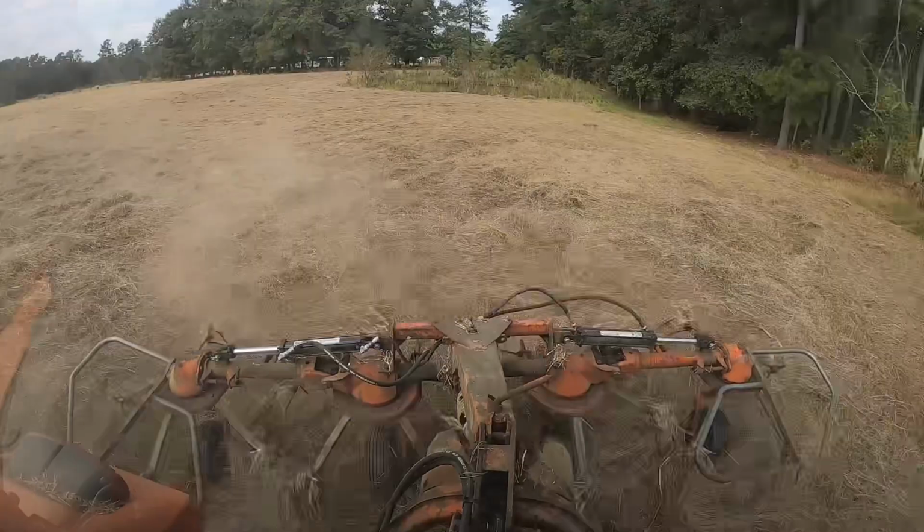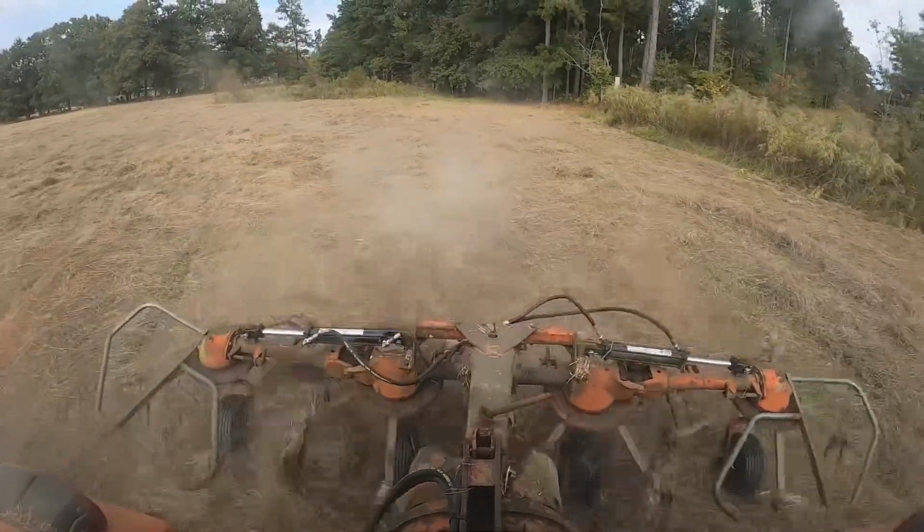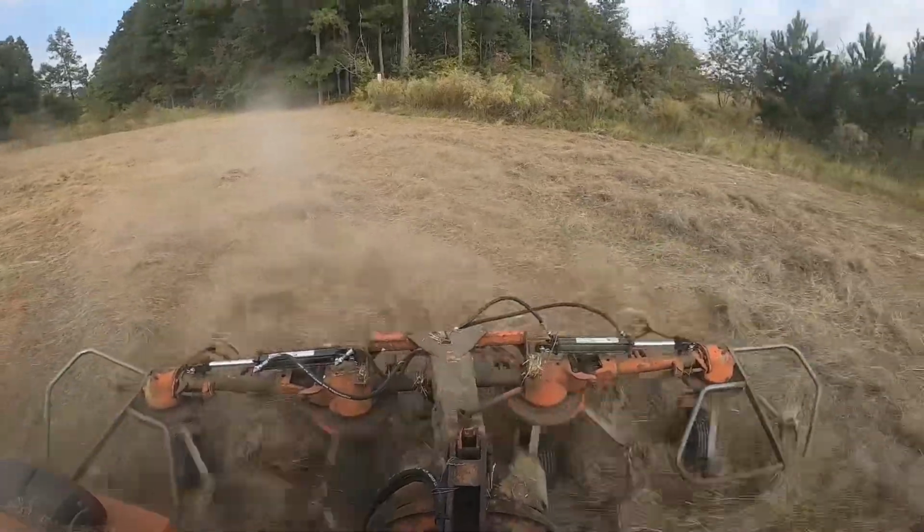So that's another project. I got a tractor I want to work on. So I got two tractors I need to work on here.